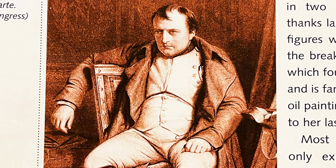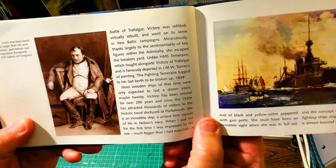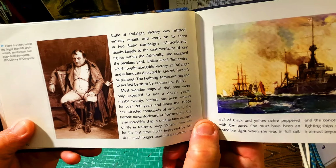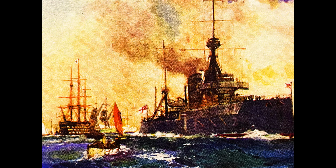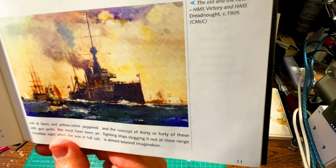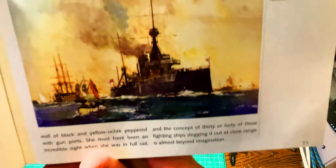It looks like Napoleon, let's see. Every true hero needs his larger-than-life arch villain. Nelson had Napoleon Bonaparte. It was Napoleon. The old and the new, the HMS Victory and the HMS Dreadnought, 1905.